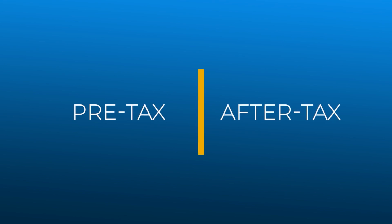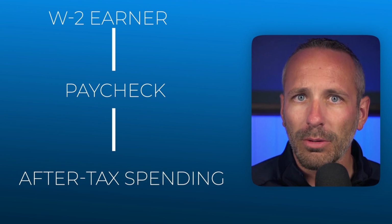First off, I want to set the scene and talk about this concept of pre-tax versus after-tax spending. Pre-tax spending is money that is spent prior to it being taxed, and after-tax spending is money that's spent after the money has been taxed. The best example I can give is if you're a W-2 earner, you get your wages from your paycheck, and all these taxes are taken out, and then whatever's left over is your take-home pay. Any spending that you do with take-home pay is considered after-tax spending because it's dollars that have already been taxed. You're doing the spending after your money's been taxed.